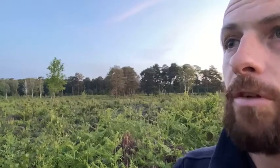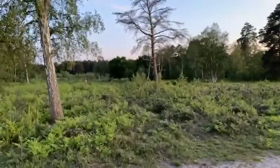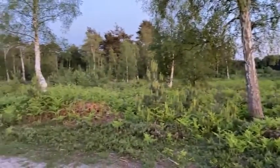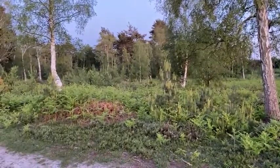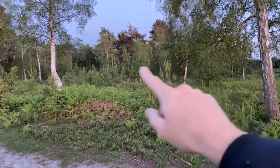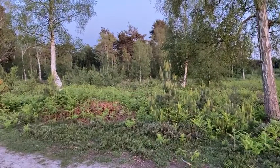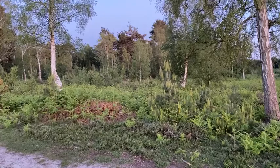Oh, and that might be a nightjar on the wing there. Let me flip the camera around. So there is a bird just through the undergrowth over that way that was on the wing. Now, was that a nightjar on the wing? No? Oh, it was a woodcock, was it?